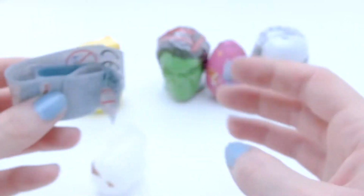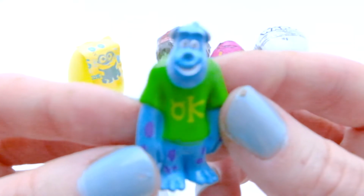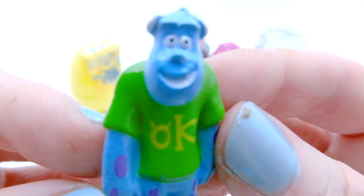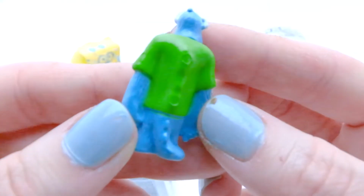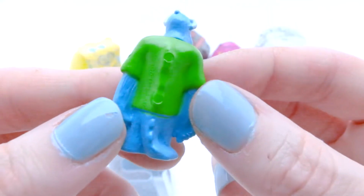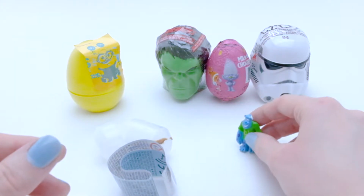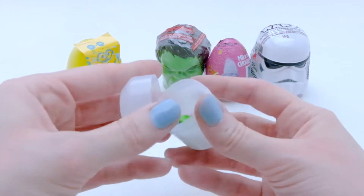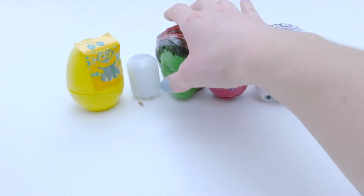Monsters University, always with Monster Surprise. Cool toy! It's Sully! That was fun. Let's check out the next egg.